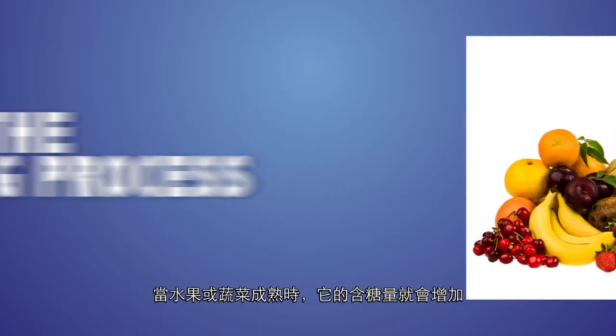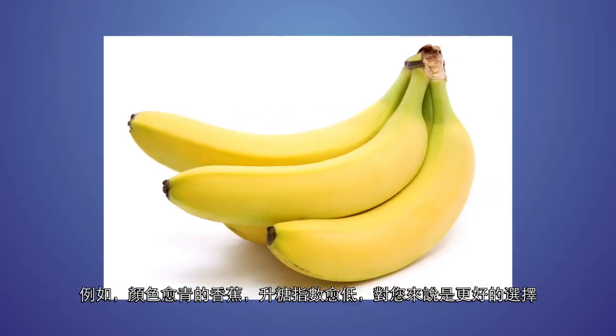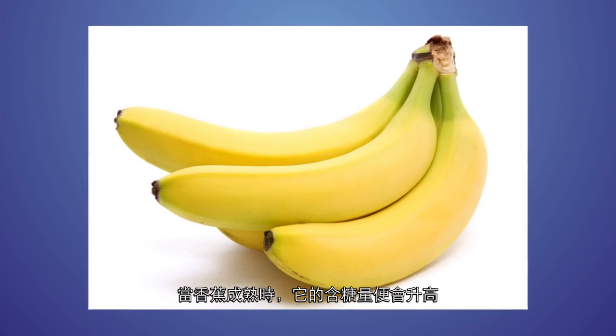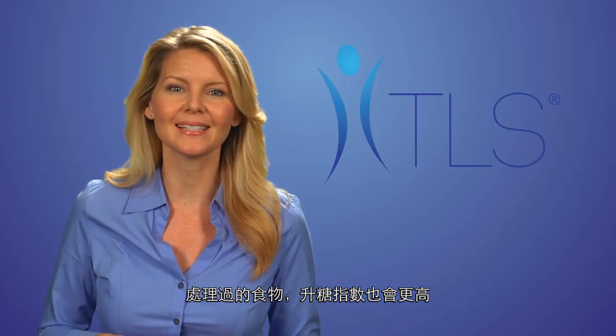One example is the ripening process. As a fruit or vegetable becomes ripe, its sugar content rises. An example of this is that the greener a banana is, the lower the glycemic index and the better it is for you. As the banana ripens, it becomes higher in sugar.